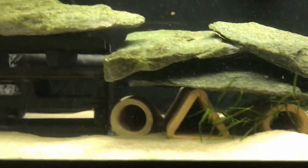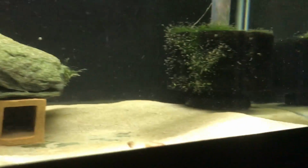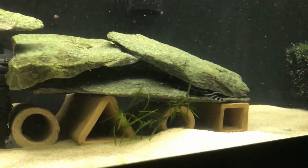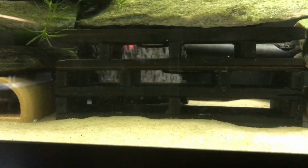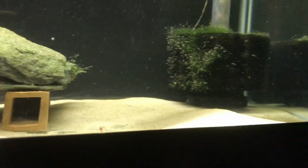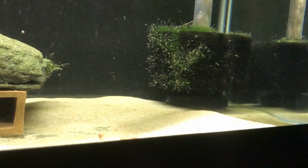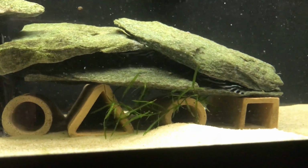It'll be probably 1.5 years before these are even close to being ready to breed. Until then, they get a few water changes each week and high quality food, and they get a lot of my time and attention. But I have a total of 8 zebra plecos in here. I might add 2 more, but I think I'm kind of content at 8, and probably one of my favorite fish that I've ever had.